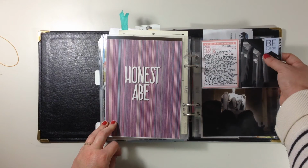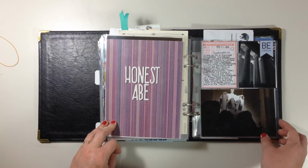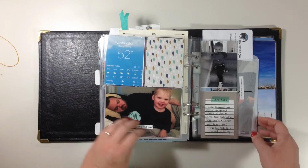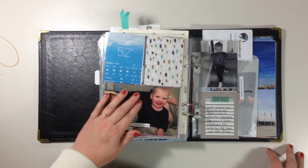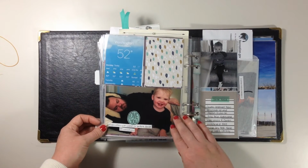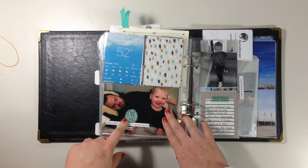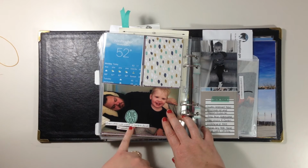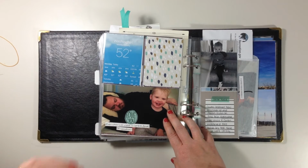This is some chipboard from a messy box from A Beautiful Mess. I think this was a September box. Another journaling card from In a Creative Bubble. I used, again, the screenshot to tell the story of the weather, much warmer than the previous weekend we were there. And then here I used one of the messy circles, stamped it onto some cardstock and fussy cut it, and then I wrote my journaling onto little strips of paper and stuck it down instead of writing directly onto the photo.